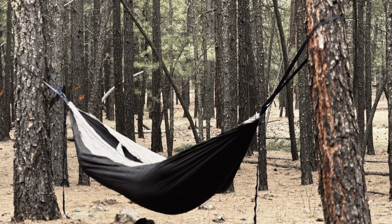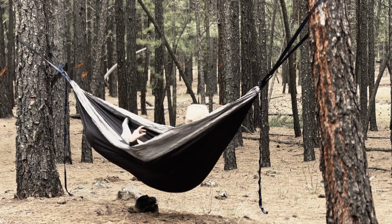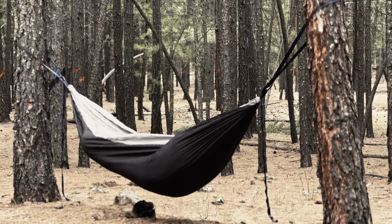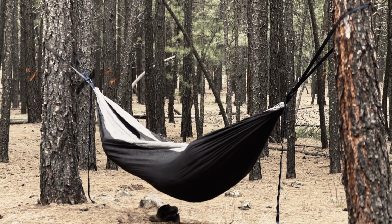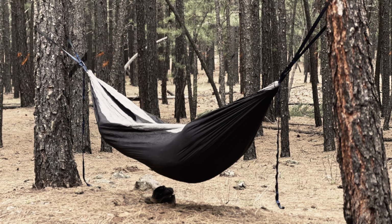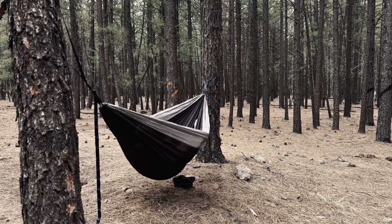So this is only the second time we've got to use her hammock. The first time was at Bonito Canyon or Bonito Campground. My cocoon. And then mostly we've been camping down south in the desert, and you can't use it there. They won't let you. So you're not allowed to hang it this way.